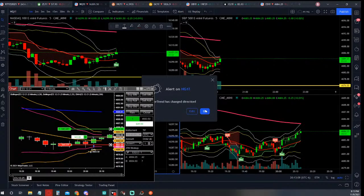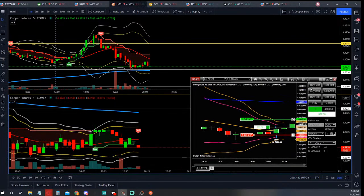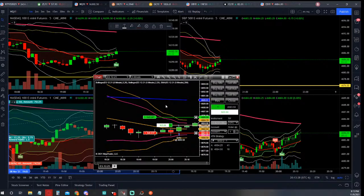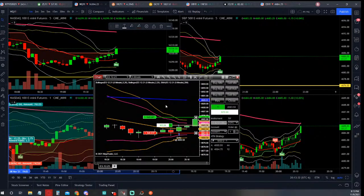Let's see what copper wants. Copper is another sell. We're not listening to that right now. It just wants to be sideways. ES. Well, okay. This NQ is continuing to move up. So is the ES. It's fiddling with being up 3 ticks, 4 ticks, 5 ticks. There we go. 6.